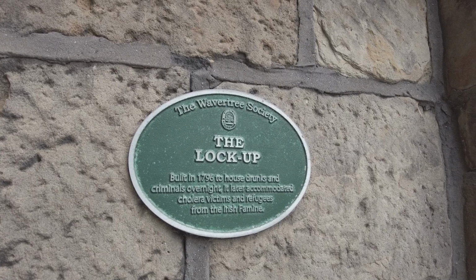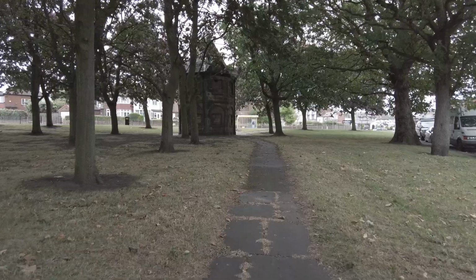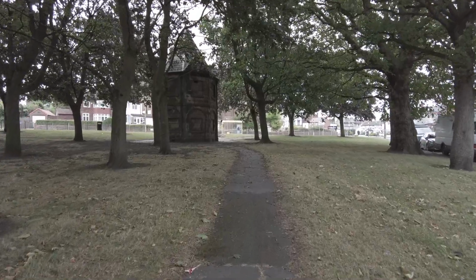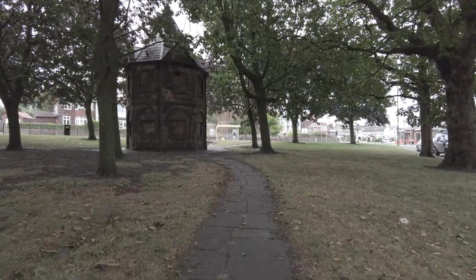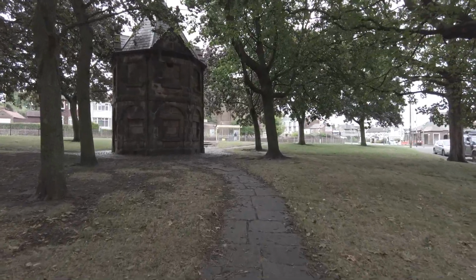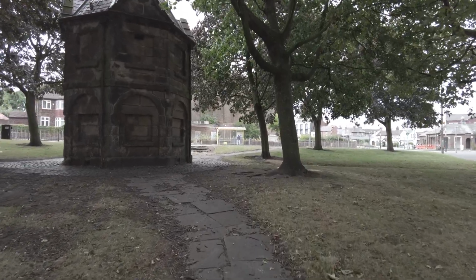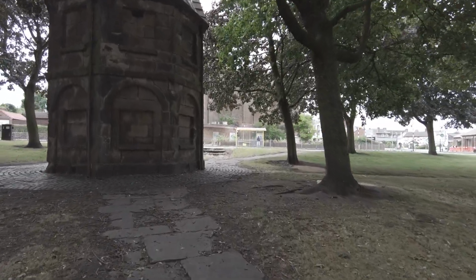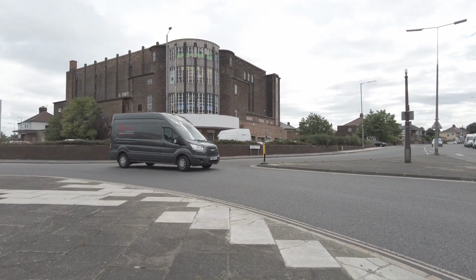There is a lockup similar to this in Everton. In fact, it's Everton Football Club's badge. That one is called Prince Rupert's Tower. During the 1840s, the lockup served as an isolation room for cholera victims, and later during the Irish famine, accommodation for families.